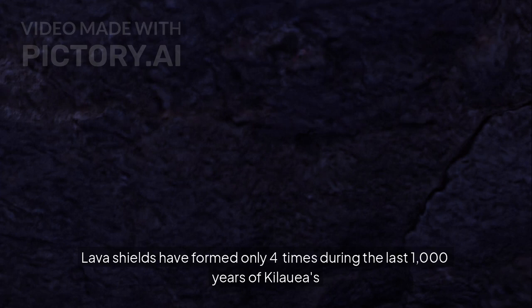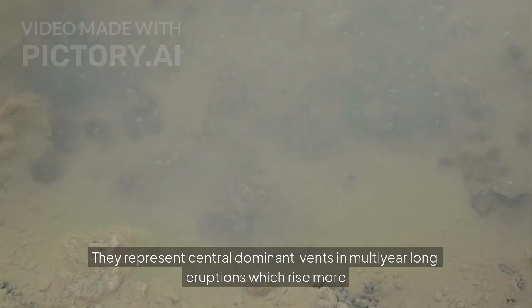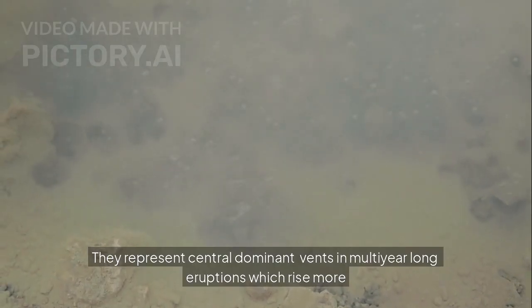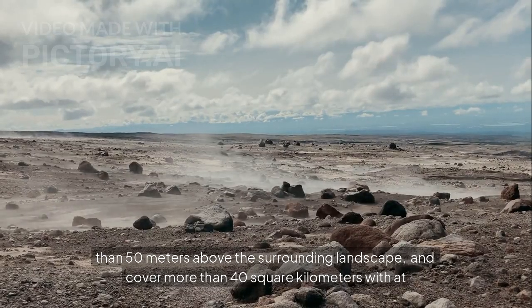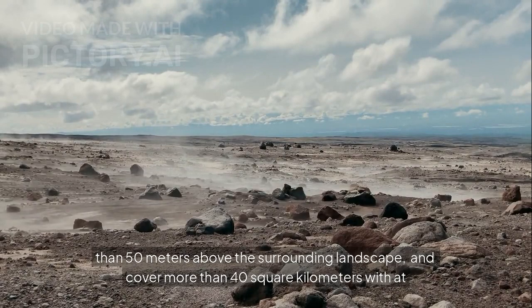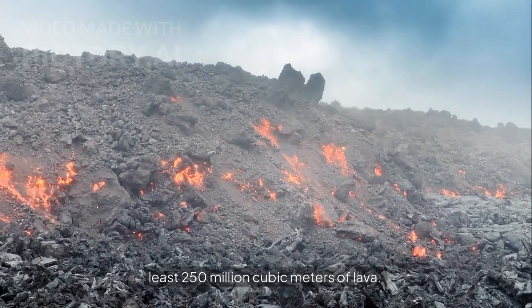Lava shields have formed only 4 times during the last 1,000 years of Kilauea's East Rift Zone. They represent central dominant vents in multi-year long eruptions which rise more than 50 meters above the surrounding landscape, and cover more than 40 square kilometers with at least 250 million cubic meters of lava.